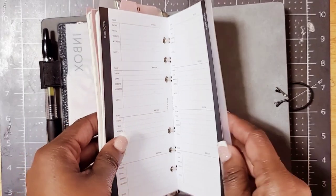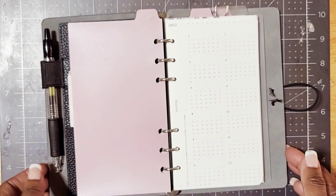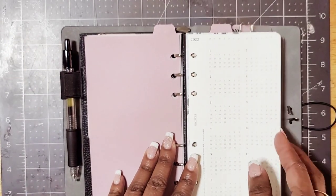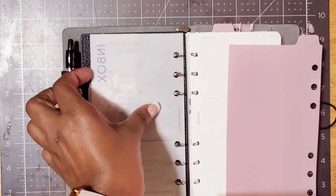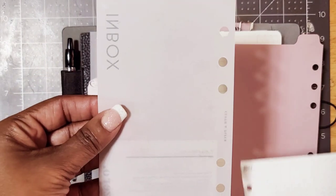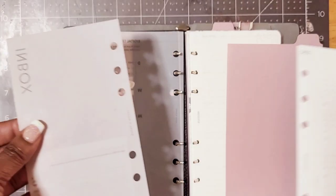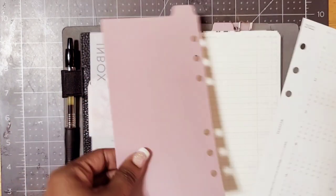Now, the main difference that I found with these inserts is really the hole punch. So the hole punch is a lot more narrow. Let me just show you even with a dashboard. And all of these things here are from cloth and paper. Okay, so you can see these holes are very big, and then look at the comparison. They're a lot smaller. But I had no problem with putting on these rings and taking off.